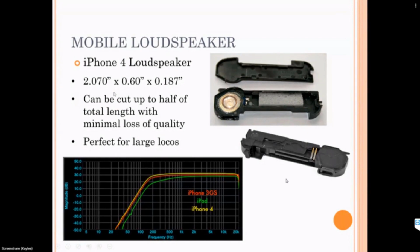Over the size of it too, especially the length, it's really good for large locomotives. You can easily put it in. But why I want to draw your attention to this graph: this is the performance curve, the frequency response curve for the iPhone 4 speaker.